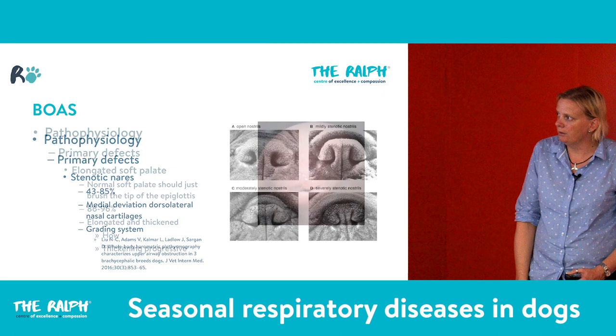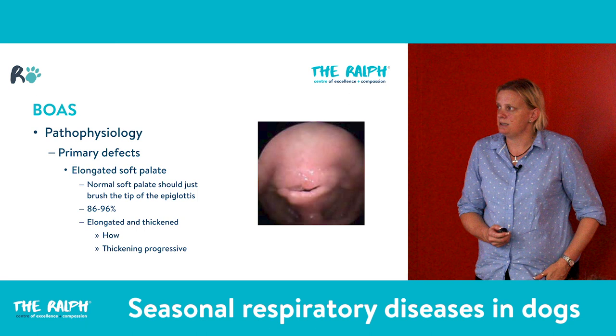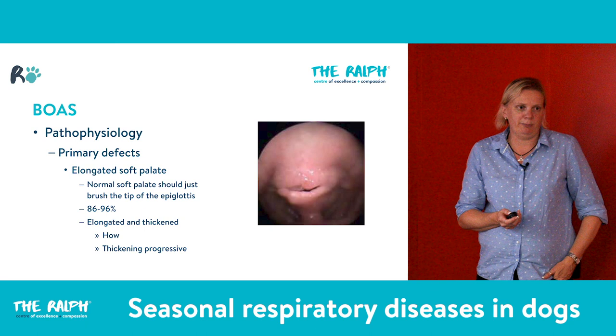So in a normal dog, the soft palate should actually just brush the tip of the epiglottis. And we're seeing probably over 85% of BOAS cases having an elongation and thickening of this soft palate. This is thickened because of the constant vibrations between the epiglottis and the soft palate. That leads to trauma, inflammation, and edema. And this thickening tends to be progressive.